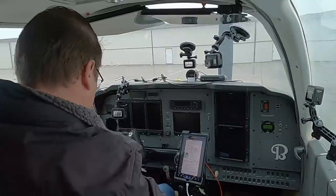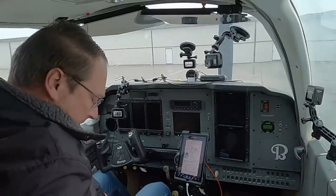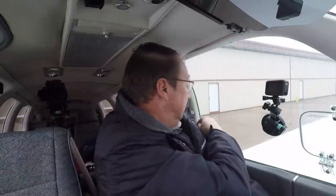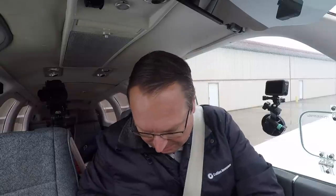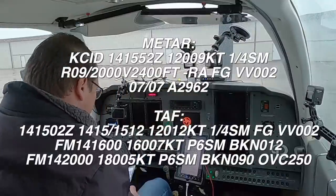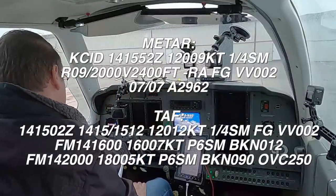I've practiced instrument approaches, first in VMC to get to know my new avionics setup, and then with a safety pilot and a view-limiting device to prepare for flying in actual instrument conditions. I feel good about where I am, and today the weather is perfect for the real thing. Instrument approaches in actual IMC, down to minimums.